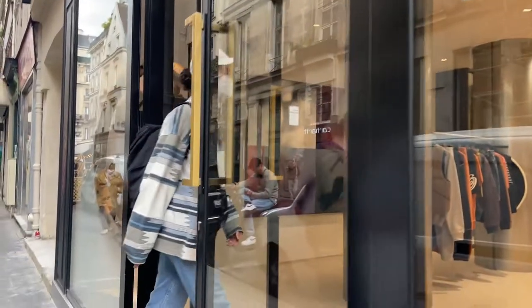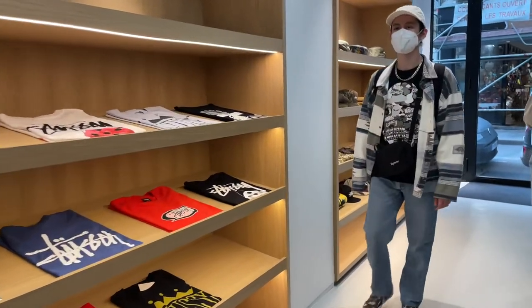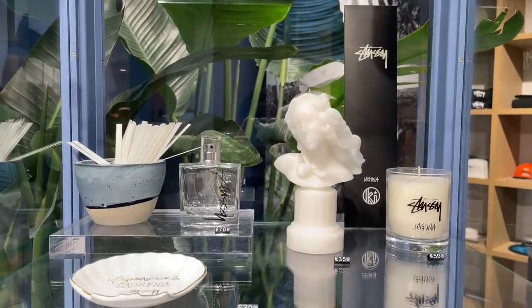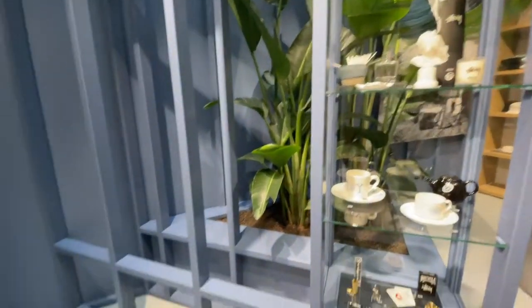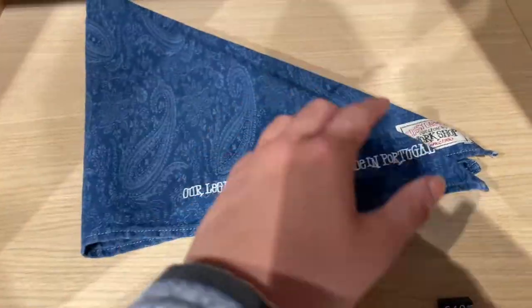So we're going to the Stüssy store right now, which is also next door to the other shop. We're going to take you along and hopefully I can film a couple of clips to show you guys. This is nice.